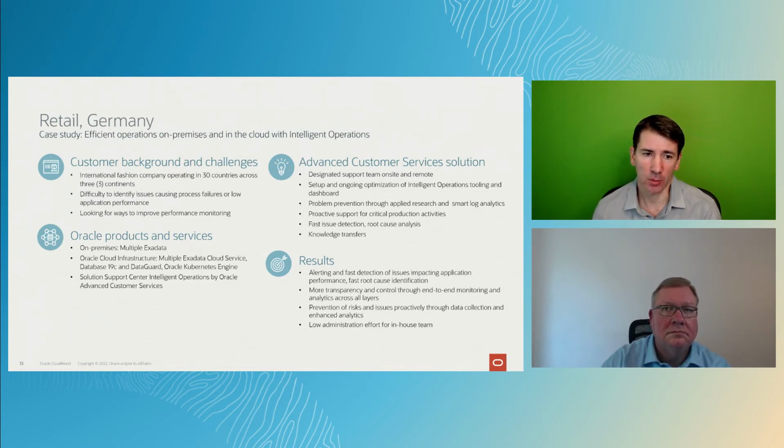We shifted from being reactive to proactive in their environment. So we can see trending issues. We can react before issues cause downtime. So it led to faster issue detection and faster root cause when issues did occur. It provided just overall better transparency in the environment for the customer with the single spot for dashboards. They understood what was occurring in their IT environment, and that saved them costs with lesser need for administration time.